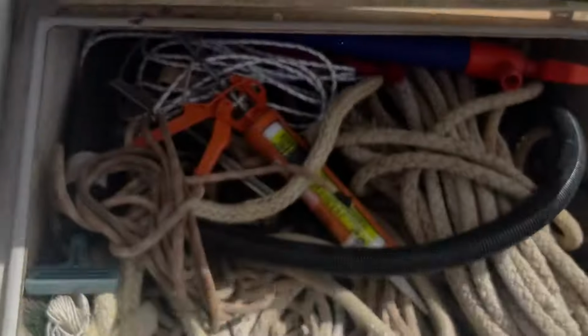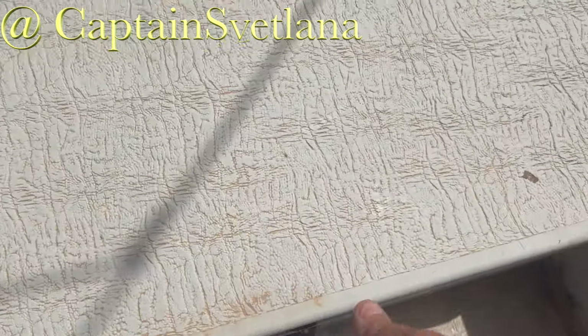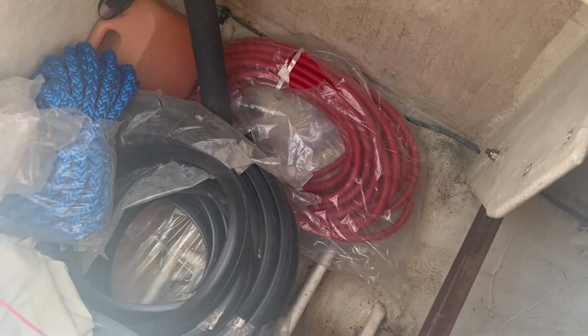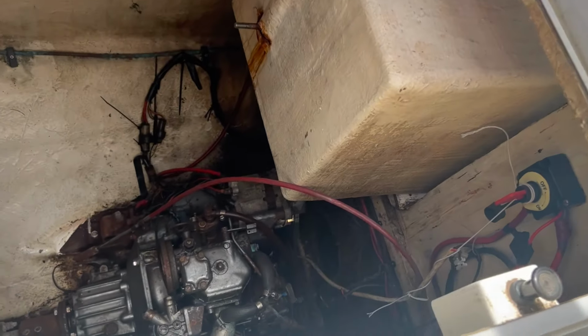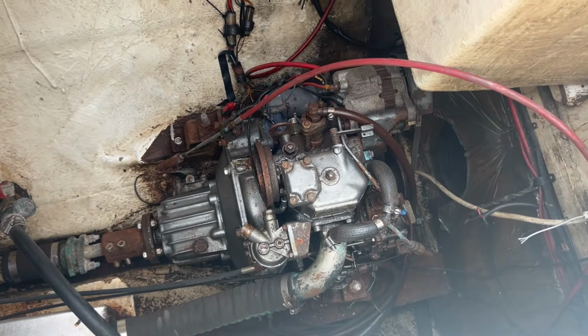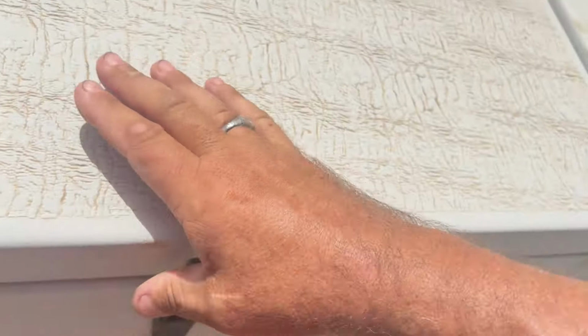It looks a bit fuel-y related. Pipes, petrol can. There's the other engine. Again, looks quite tidy. Not bad at all, really.